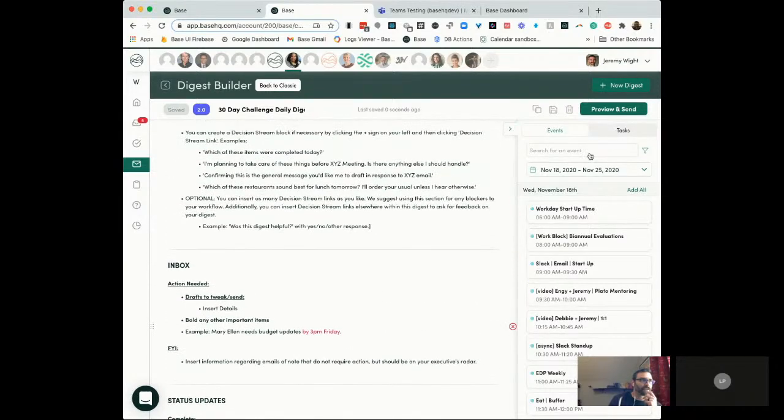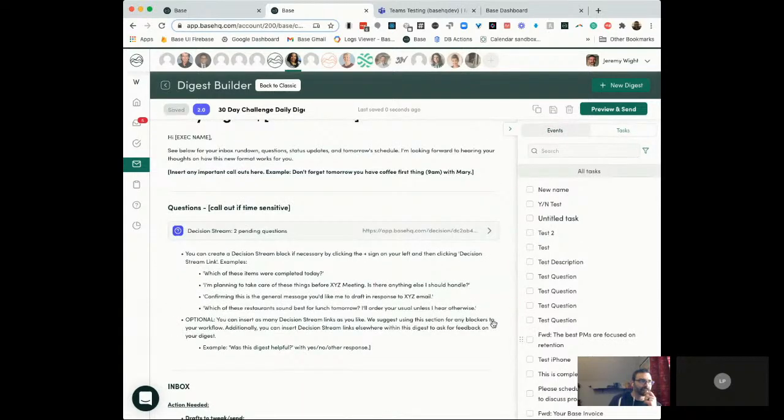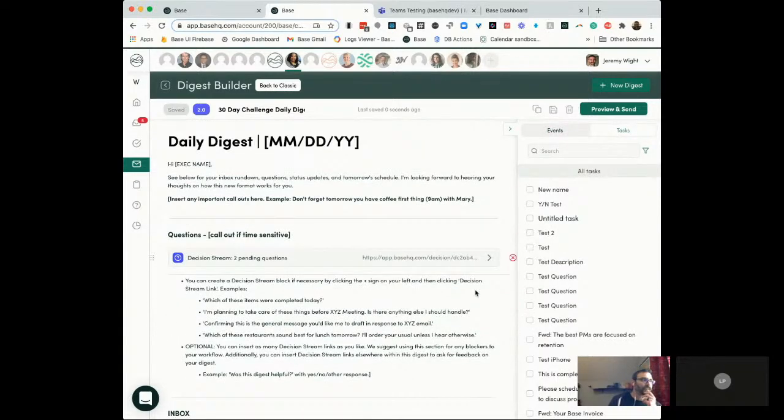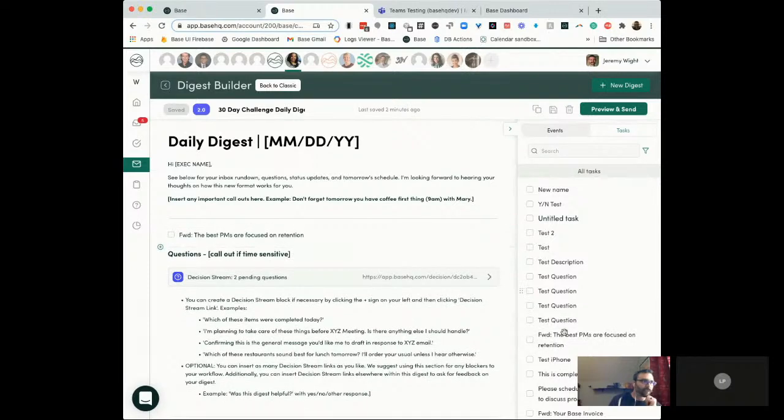And the first one that you might notice here is the ability to pull in tasks. So with this, you now have this option where you can, of course, my computer is going super slow. There's the little bar. You can pull in questions directly into this digest. So you can now build a fully functional communication tool that's completing that loop.